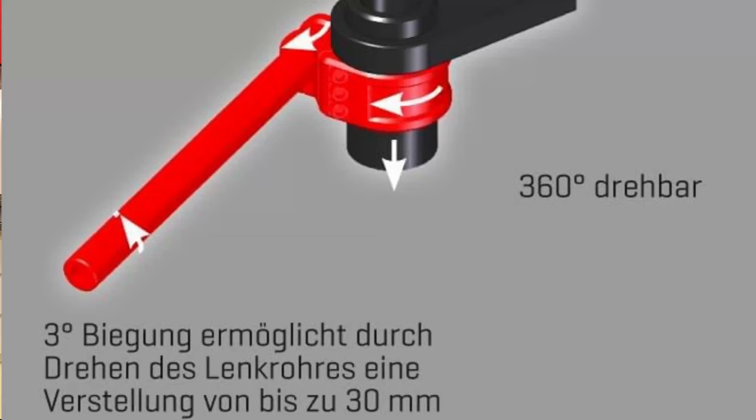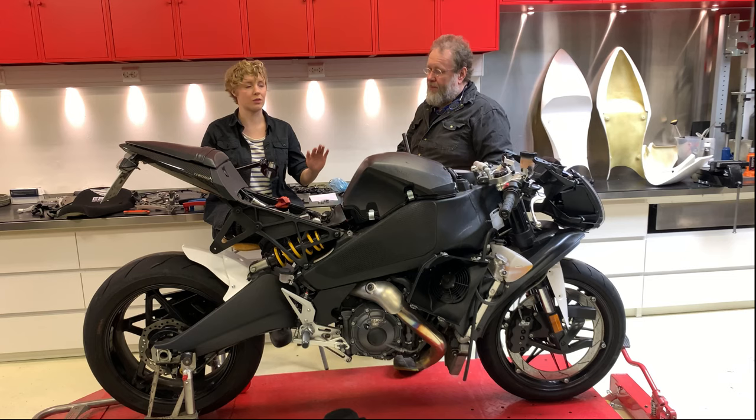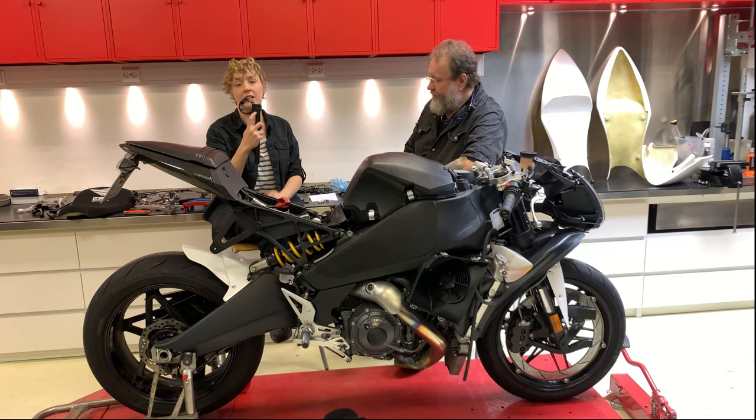personalization to make your handlebar position individually. So you can turn them up, down. I mean, you don't want them forward, but you could. And you also have little lines on them, so you know where you actually are, and so you know that it's the same on both sides.